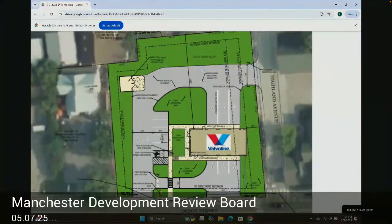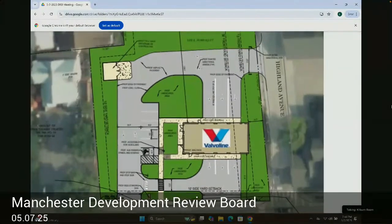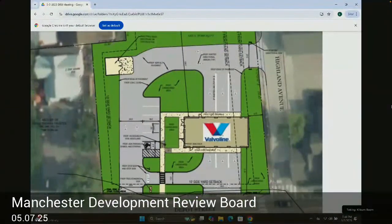And how far is it from the edge of the building to Highland? Well, to give you a scale, the building is about 48 feet back from Depot. There's a dimension there I can't read from here. I believe it's like 20 feet. It's probably about 20 feet. Yeah.